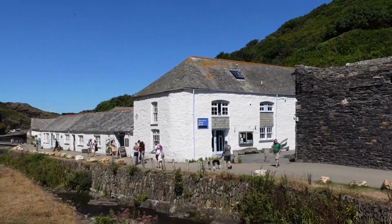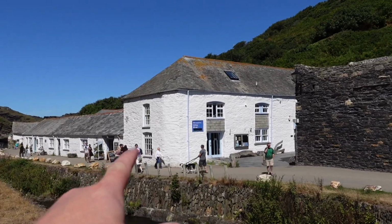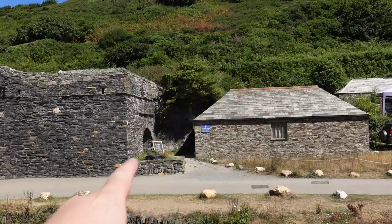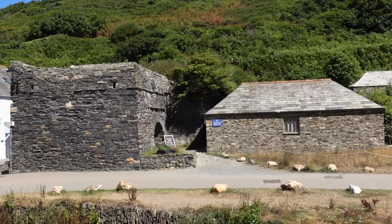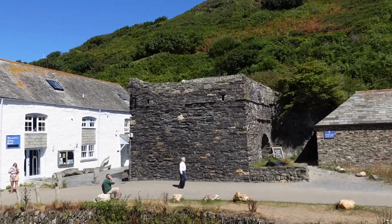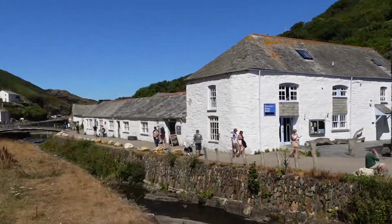Very nice. So there is the National Trust shop and cafe over there. And there's a second-hand bookshop over there with the National Trust symbol over it, so I assume that's all National Trust as well. I don't know what that building is, that's quite interesting. Very old. Well, it's all very old here.